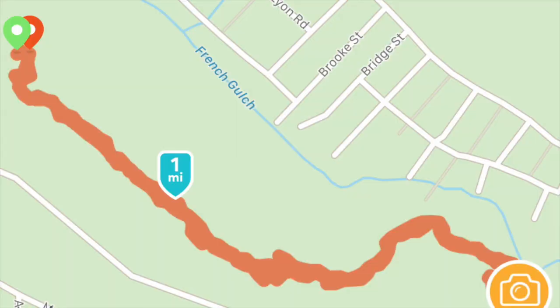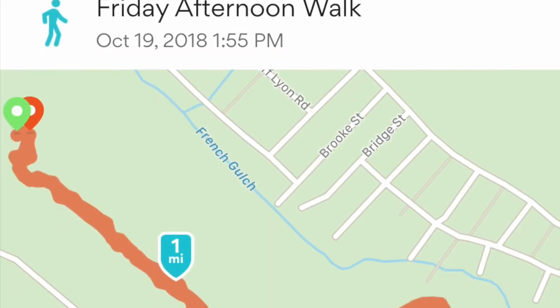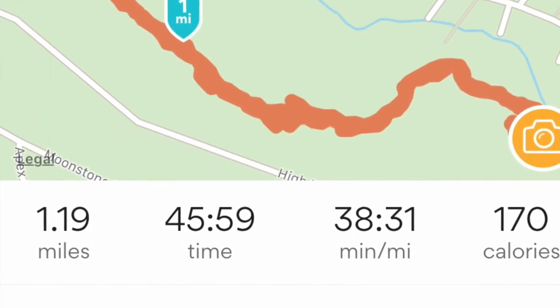Round trip, this hike was 1.19 miles, and it took me about 46 minutes to do it.